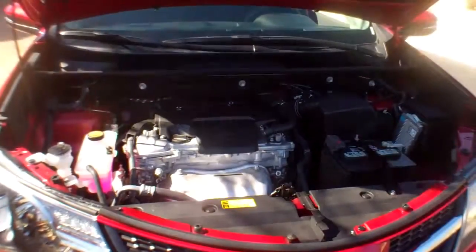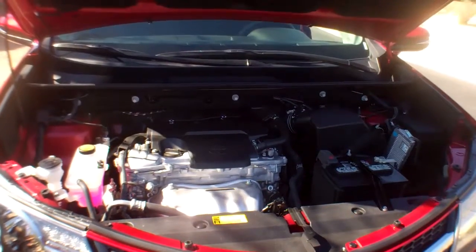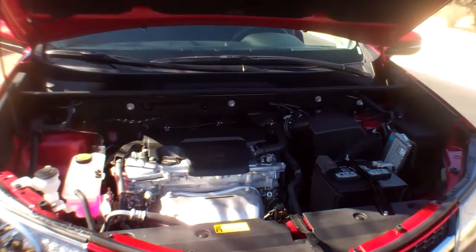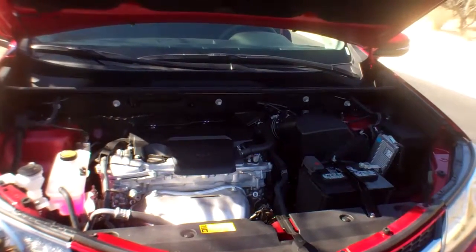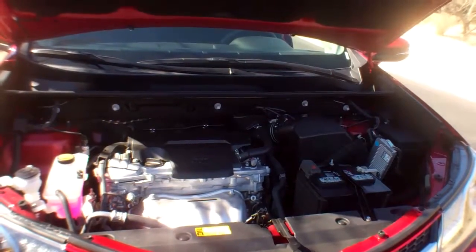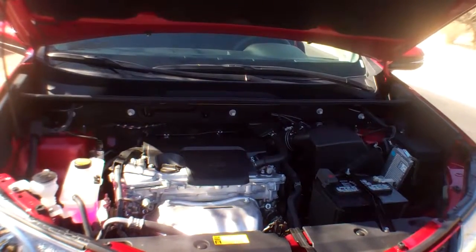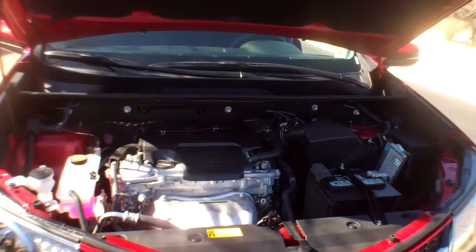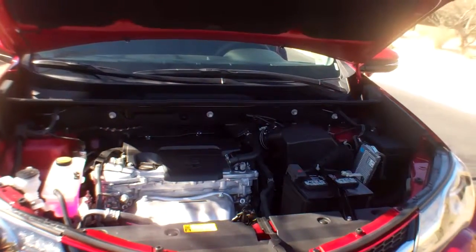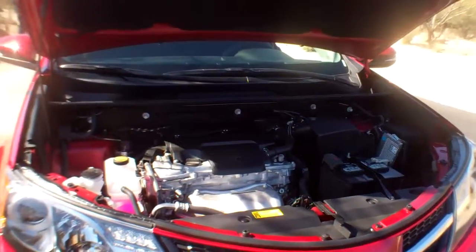Under the hood of the new RAV4, there are no choices for a V6 anymore. You can only get the 2.5 liter, 4-cylinder with 176 horsepower. Engine runs fine. Here's what they've done. They've gone from the old clunky 4-speed transmission to a very nice 6-speed automatic transmission. They got actually 2 miles per gallon city and 3 miles per gallon highway improvement. It's now rated at 24 city, 31 highway. The powertrain just feels much better, and it's a lot more fun to drive. It doesn't feel like it's really struggling.